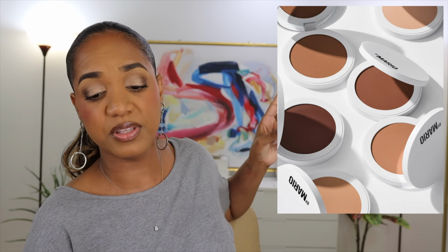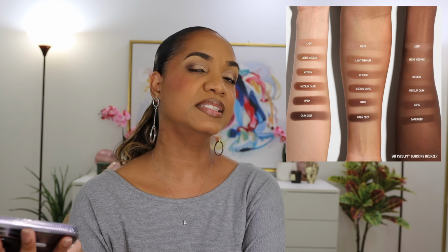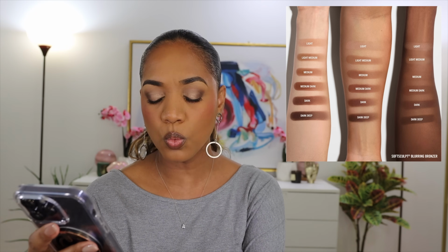All right, so here we have the Soft Sculpt Talc-Free Blur-In Bronzer. This is available in 6 shades. They also took the opportunity here to redo the shades, because I had this product before, and the shade that I had, I think I had the dark shade, is now medium dark instead. So I think he added a darker shade. Now you add a darker shade, whatever. These are $38. I don't know why, but $38 to me just sounds too high these days. Anything close to $40, I'm over it. If it's not a $20 product, I don't want it, child.